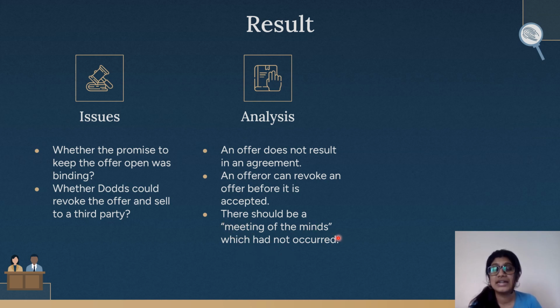There has to be a meeting of the minds when making a contract, as in both parties need to agree to the same thing. In this situation, Dodds changed his mind and decided he wants to sell the property to a third party. Therefore, there was no meeting of the minds.